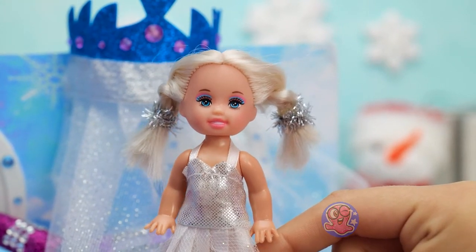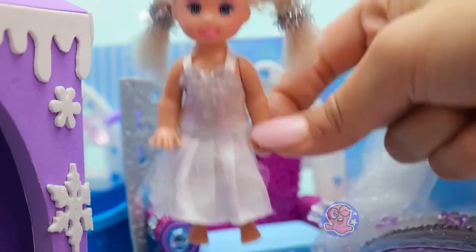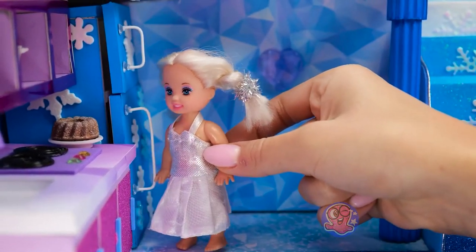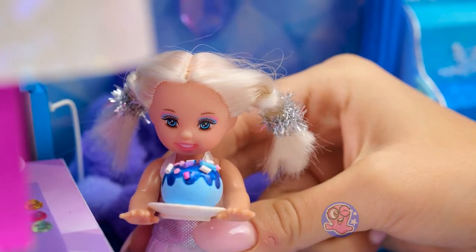Now it's time for my morning routine. Where was that awesome slide? Yay! And what am I gonna eat? Let's see. Whoa! Yummy! This cake looks delicious. Can't wait to try it.